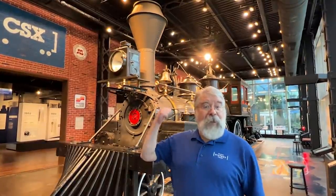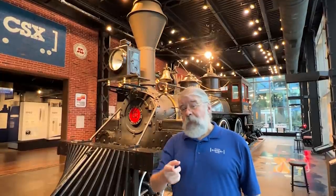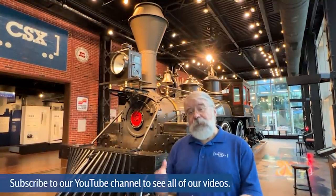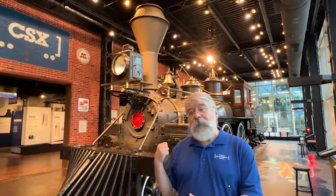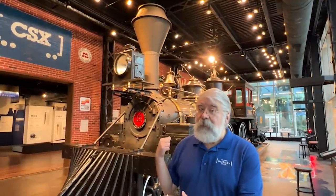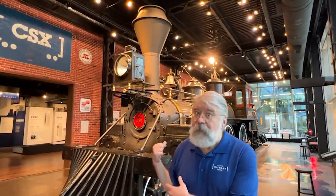Now, right behind me is one of our largest and coolest artifacts. You were already up in Kennesaw, and you saw the locomotive General. You know the story of the Great Locomotive Chase. Well, this is the other half of that story. This is the Locomotive Texas. And this, by the way, is the locomotive that actually won the race.